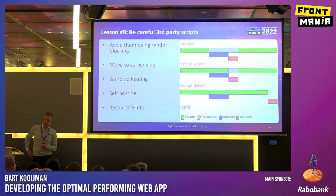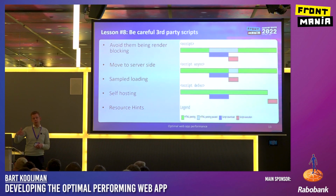Another strategy that we have is self-hosting them. The nice thing about self-hosting your scripts is that it saves you a lot of additional connection overhead. If you're loading third-party scripts from another domain, then you might run into the problem that, for example, the SSL handshake that we need to make, which is quite expensive and lengthy, occurs multiple times for each and every domain you're contacting. So by hosting them all on the same domain that you're already in contact with, it helps you save some time and thereby improve performance.